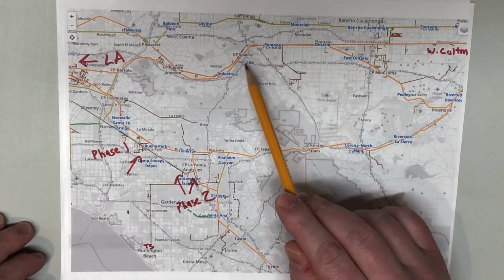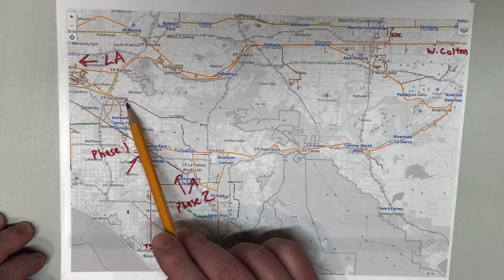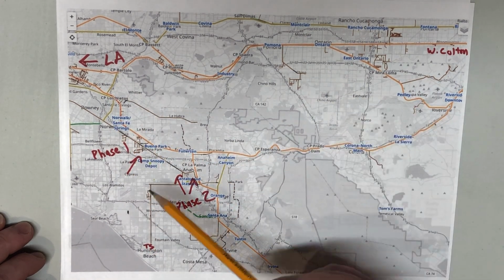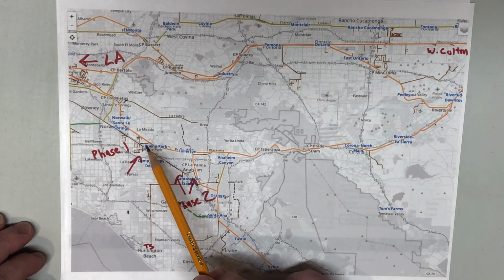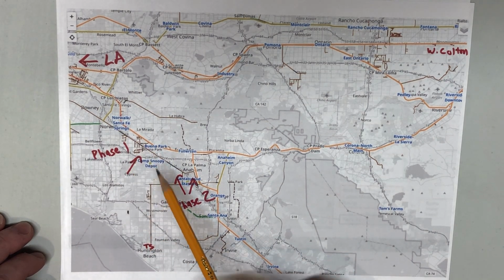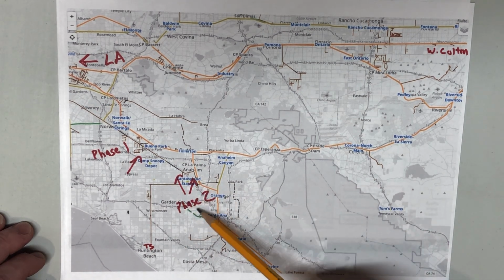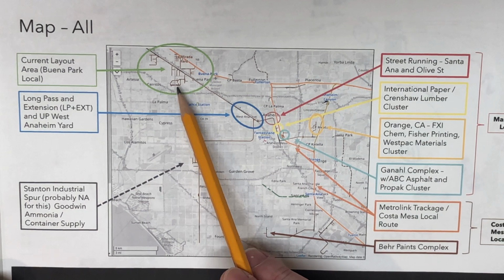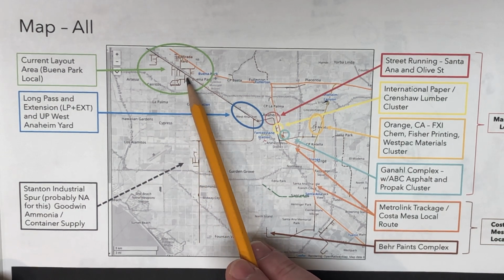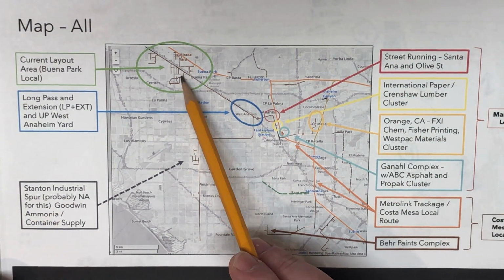So the tracks go like this, and there's Los Nitos Yard, which is another kind of yard for the UP. And then over here is kind of my phase 1 design or layout that's already up. And then down here near Disneyland is the phase 2 that we're going to talk about today. So if I go a little more zoomed in, so the current layout, which is Buena Park, La Mirada, Santa Fe Springs. So that's where all my industries are today.